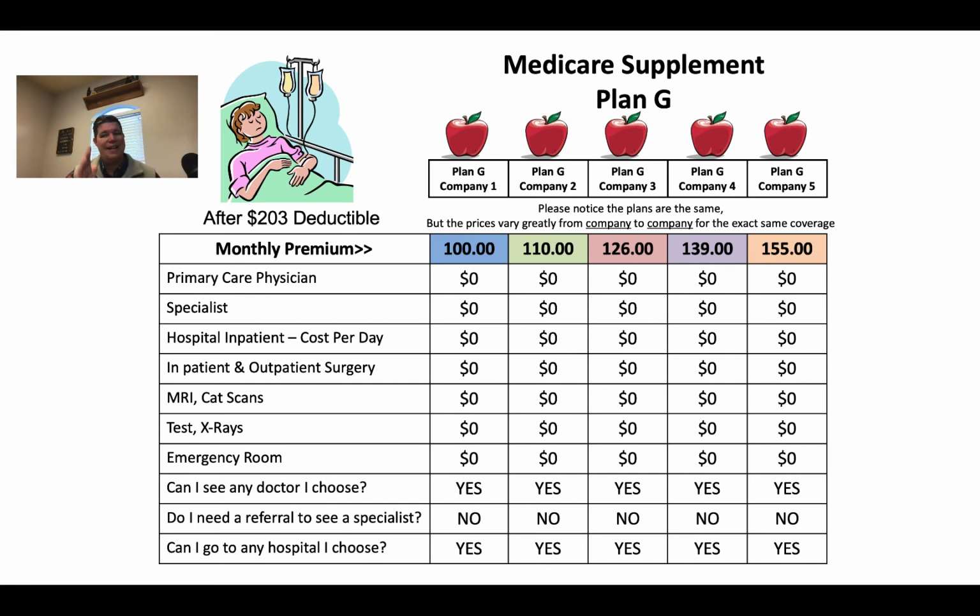But once you pass that 6th month past your birthday, if you want to get a new plan or change companies or change plans, you're now subject to medical underwriting. You have to answer a series of health questions, and based on your answers to those questions, you can be declined. So it's very important that you make a wise, well-informed decision now when you've got the opportunity.